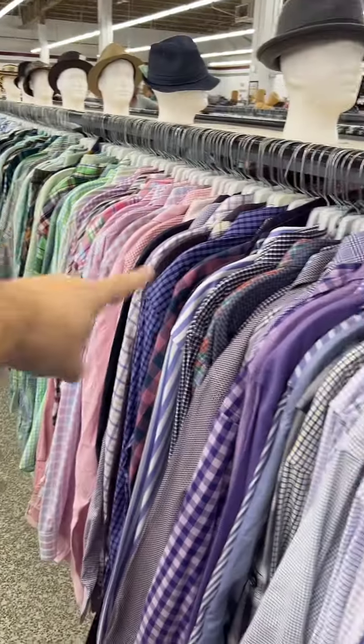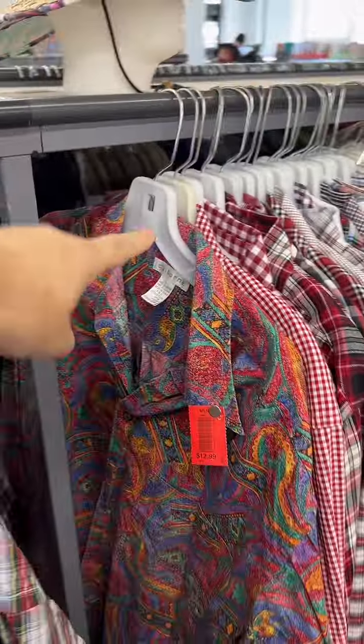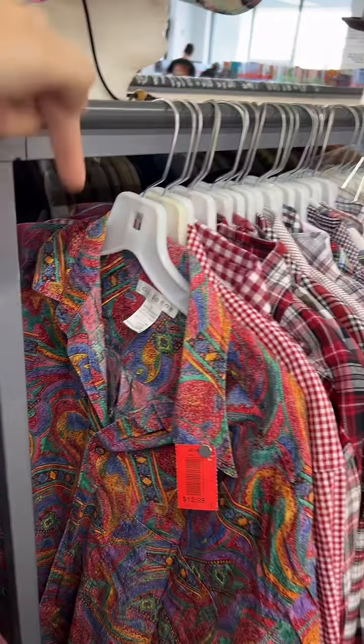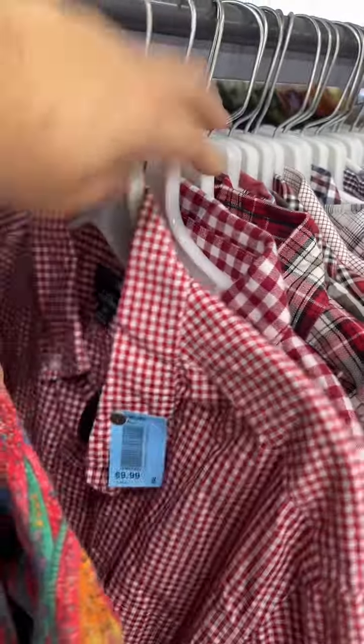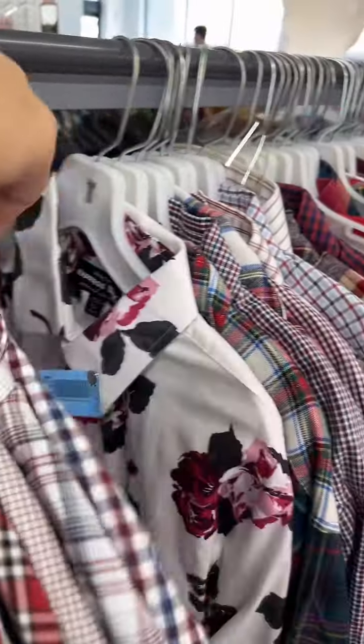Look at how full these racks are. They have no room to put out any more stuff because look at this. This is a restock day, by the way. They're supposed to have all this stuff sold. This is a restock day, and this is how much room they have to put out new product. So they're going to be hurting for room pretty soon, which means they're going to drop all the prices again. That's just the name of the game.